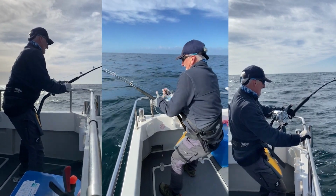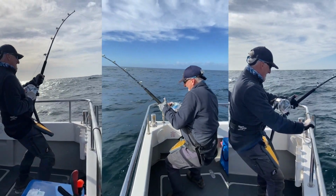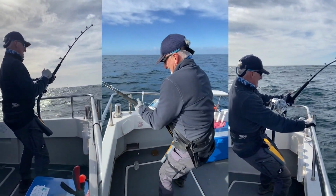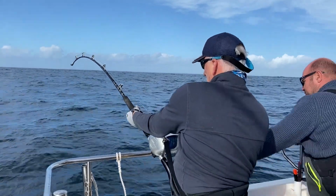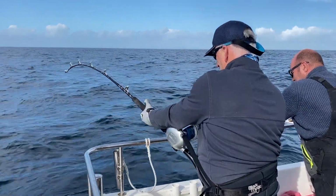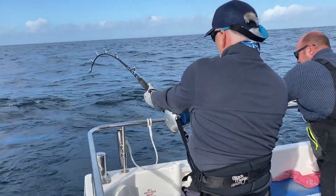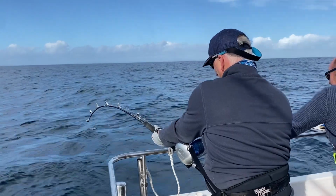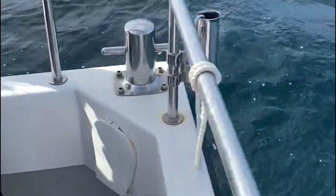I can tell you it's a really exhilarating experience to fight such a big beast, especially when you've gained enough line so the rod loads up. It's almost the most important part of the fight. You can really feel connected to the fish. And wow, you can really feel the power. Here's a happy angler.